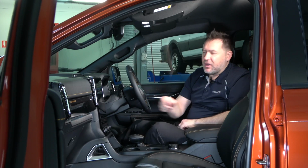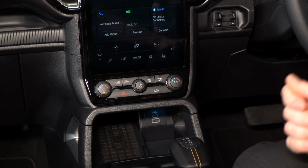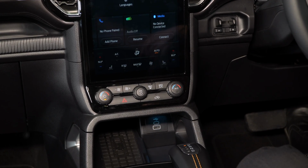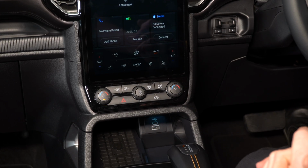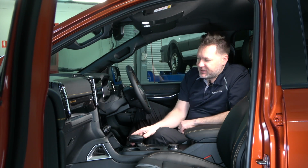And the last thing I want to mention about this screen in this video is the wireless Apple CarPlay and Android Auto. You can still hardwire into the system if you want to, but the wireless functionality still gives you all the functions that you've come to enjoy with Apple CarPlay and Android Auto. This console down here is really exciting as well.